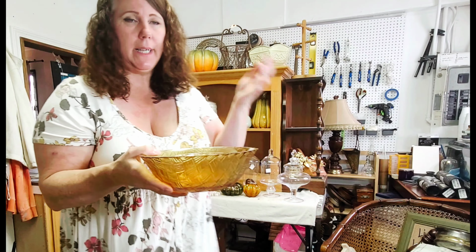This one is heavy. I just really liked it. I thought it was a pretty little basket. It's got wicker on the bottom, but everything else is really heavy metal. And it was only $3.99. So I grabbed that. I thought it was just kind of cool.